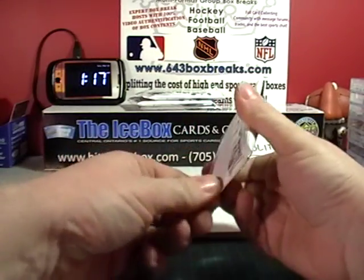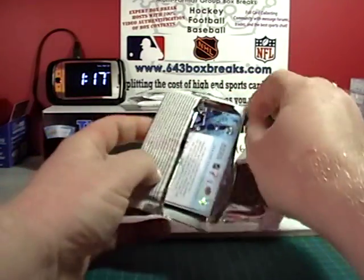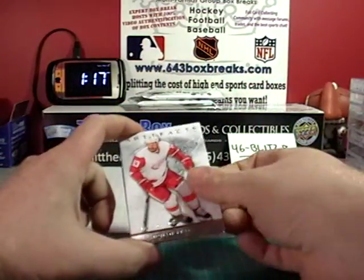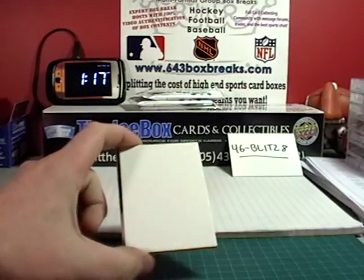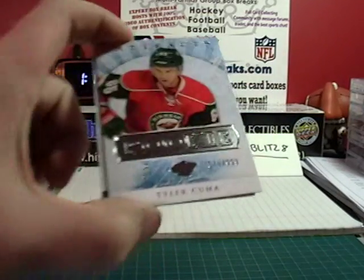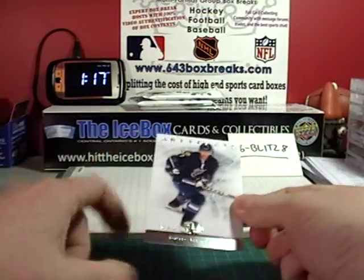And the last pack before we get into the jerseys. Yeah, Franzen, Ovechkin, Spacer. And we have a rookie for the Minnesota Wild. It is Tyler Kuma. Probably saying that wrong too. And we have Keith.